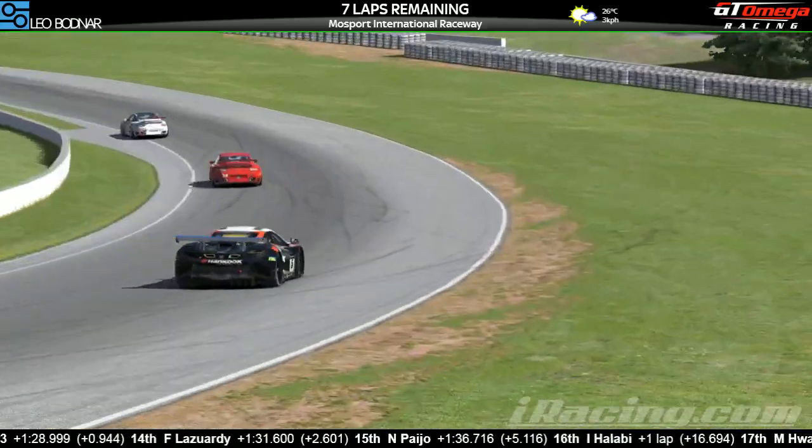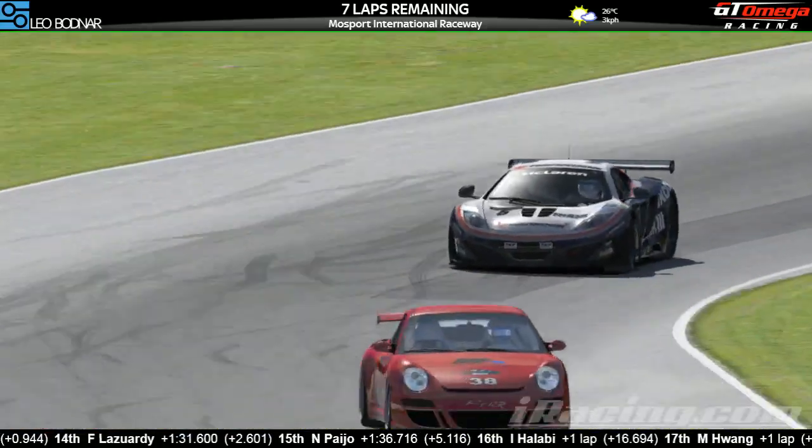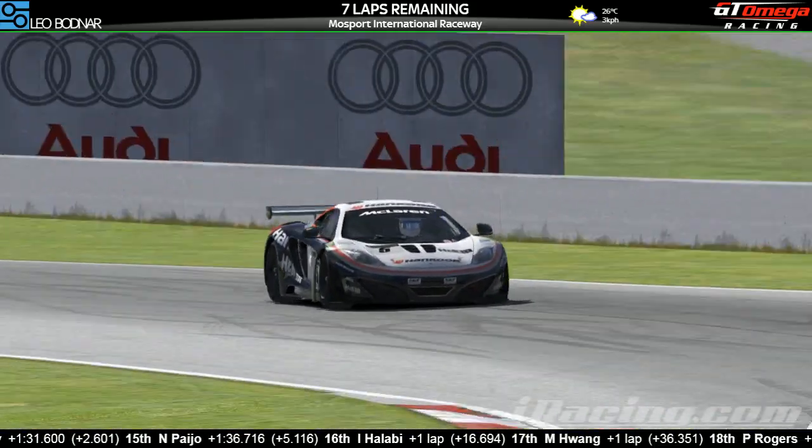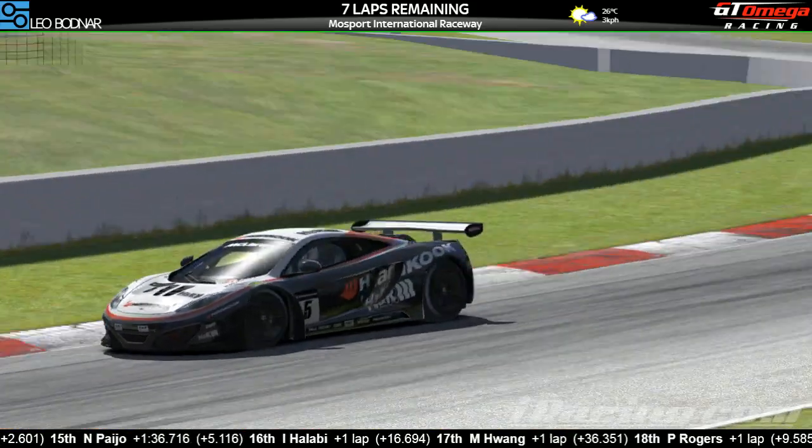Coming through turn 2, they've already caught now the next little group. And first one again, nice and calm, moves that way. Good start. This is fairly promising. 3 more to go.